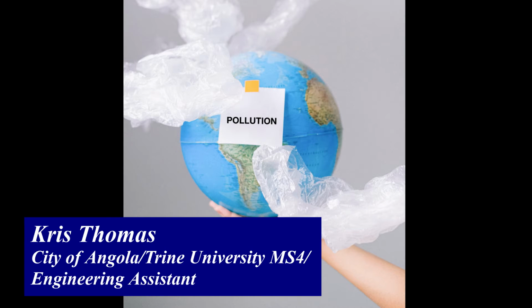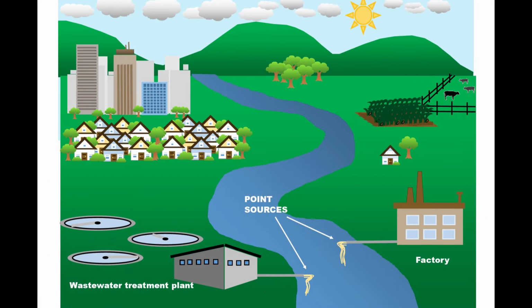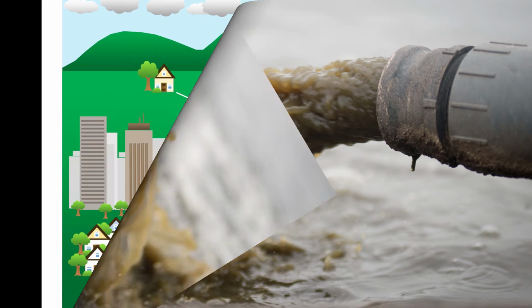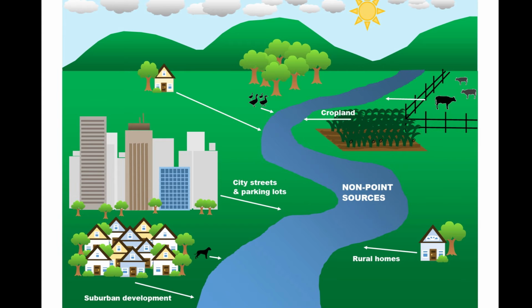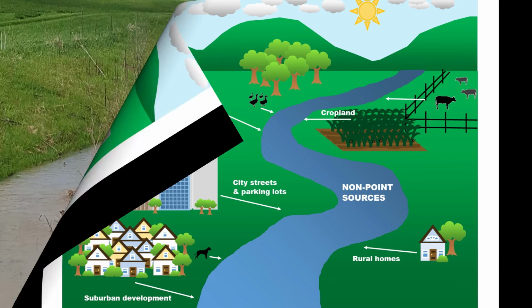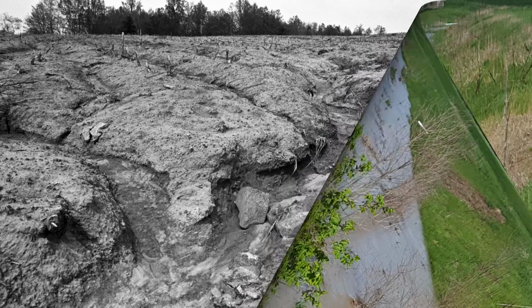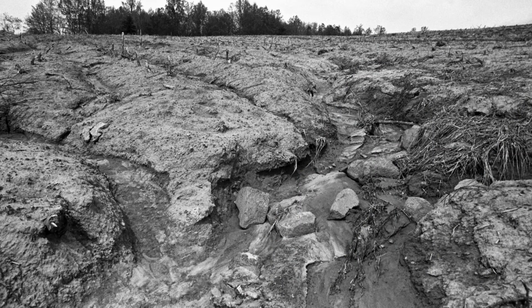Other than trash getting into our waterways, there are two main sources of water pollution: point source pollution and non-point source pollution. Point source pollution is pollution that you can see and point to the source, such as an outlet pipe at a factory or a sewage pipe. Non-point source pollution is pollution that comes from a variety of sources, ones that you cannot necessarily pinpoint. Non-point source pollution includes fertilizer and chemical runoff from residential yards and agricultural fields, and sediment or loose soil from disturbed land or ground that does not have any vegetation growing on it.